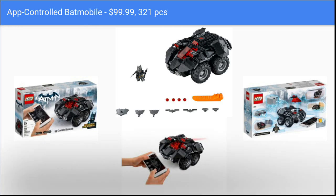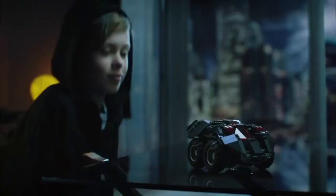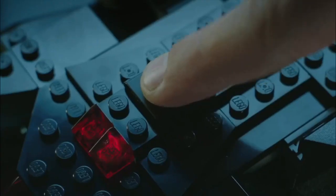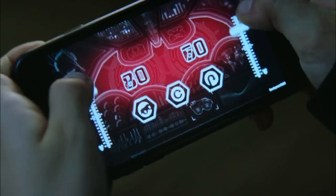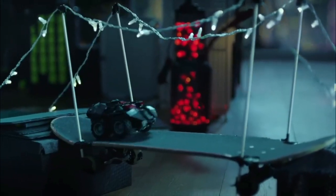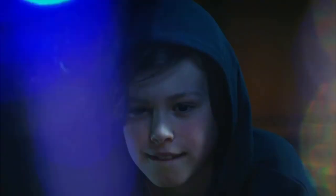At number 10 is the app-controlled Batmobile, which is $99.99 for a measly 321 pieces. One could make the argument that the technology in this set could drive up the value quite a bit, from it being like a $30, $40 set to a $100 one, but you can buy all the technology in this set separately for about $35, so it would be $65 to $75, giving it the benefit of the doubt, which still makes it almost $30 overpriced, which is utterly ridiculous, especially for a Batman set where the Warner Brothers license isn't that expensive to begin with.